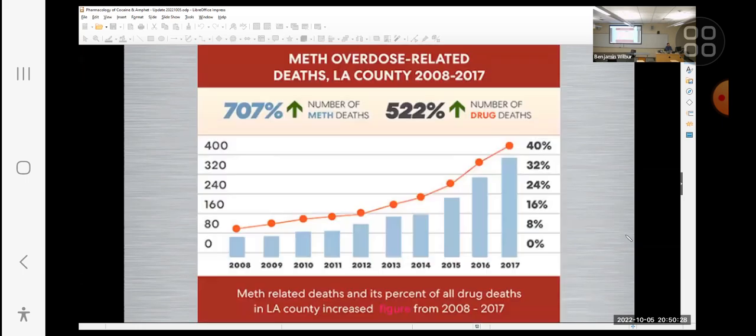Sunshine-induced psychosis. Anyway, so this is looking at LA County from 2008 to 2017, and they're saying some pretty bad things, like that there's a 7 times increase in the number of people dying from meth, and there's a 5 times increase in the number of people dying from drugs overall. So meth is trying to catch up, but that's a lot of people dying either way you look at it.